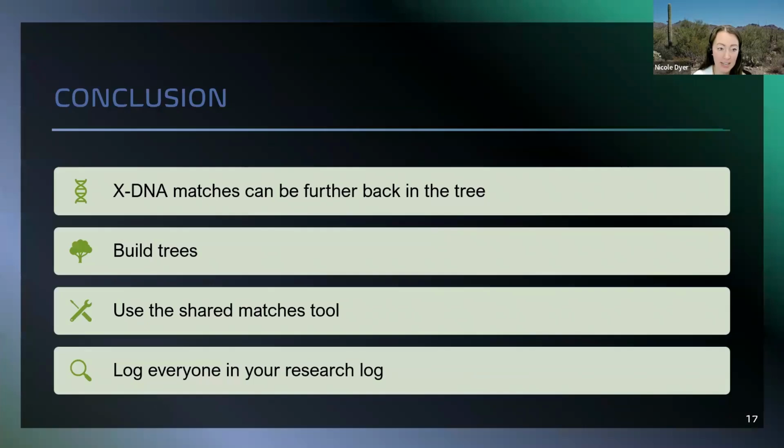So the conclusion is that xDNA can be interesting and very helpful. And we do need to build the trees back in time because, especially when a male passes that X chromosome intact to his daughter without recombination, it's preserving that without changing any of the chromosome for a full generation. So it's kind of like reducing the number of generations that you would normally think of, like with autosomal DNA, where there is recombination in every generation. Whenever it goes through a male, you're basically extending the pedigree back even further, to where the common ancestor could be twice as far back in the tree, which can be really helpful, but also can be challenging to find. So we have to build the trees.